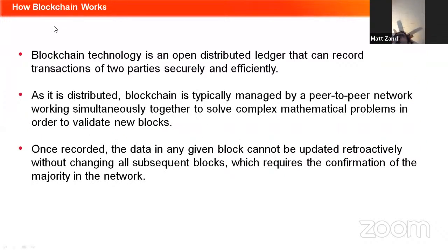So how does blockchain work? Basically, again, it is an open distributed ledger, and it is peer-to-peer. You can view each peer as a standalone computer in a network. If one is compromised, the other peers are there to help out. And of course, once the data is recorded, it is immutable and cannot be updated.